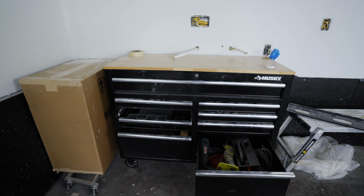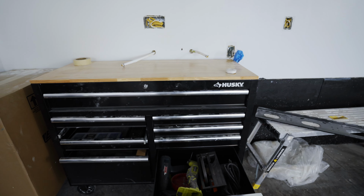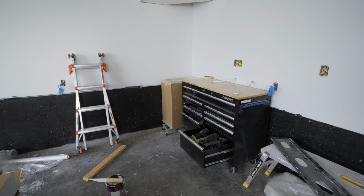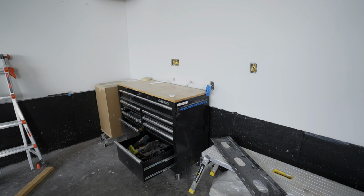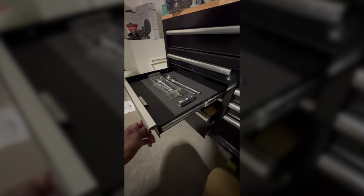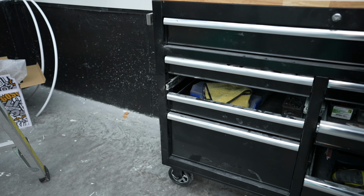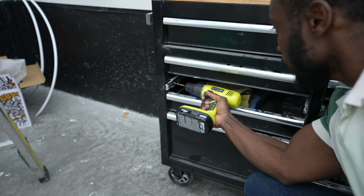For storage, I had to scrap my plans to purchase additional shelving. First, because I ran out of budget, and secondly, I'm not impressed with Husky right now. I've been having issues with this Husky bench. The drawer slides have just been absolute garbage. The first one is damaged, now the second one is giving me problems. So I'm keeping my eye out for other options from Costco when they go on sale.